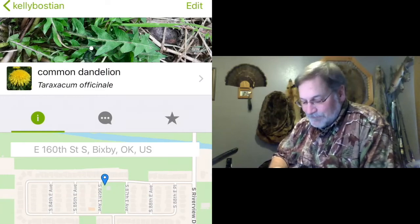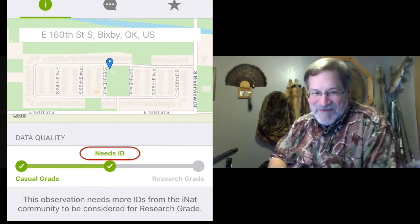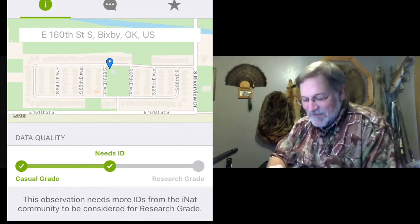But with some wildflowers and that kind of stuff, it can be hard to tell between species. The stem and the leaves could be opposite or alternating, but have almost identical flowers and be completely different families. Right. Okay, so I got my photo, I got my location, and then for the page, I hit done. And it uploads. You shouldn't be confused. It says casual grade photos, and then it says needs ID. What that means is somebody will go on behind you and confirm. Yes, there are people working through the Oklahoma Biological Survey to confirm, but also other iNaturalist users.